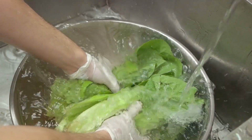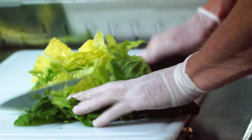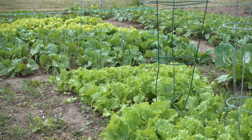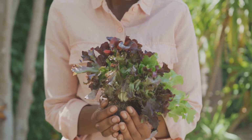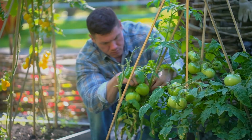Once you've got your ingredients, give them a good rinse to get rid of any dirt or little critters. Then simply chop them up into bite-sized pieces. It's really as easy as that. You can add a bit of olive oil, a squeeze of lemon, and a pinch of salt and pepper for seasoning. And there you have it, your very own garden fresh salad. Enjoy!